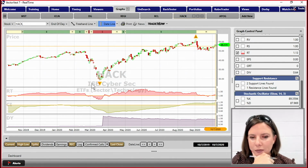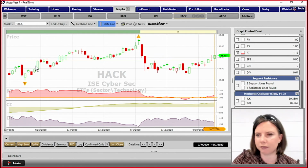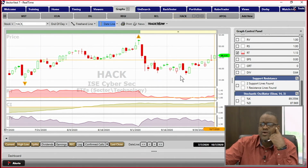Over the last year, I like it. I'm actually going to put in the last 3 months. Still higher than it was 3 months ago. Stock's price moving. It got hit, that's fine, but I like it because the CI is above the value of 1. It's going to show the resiliency to keep moving up.